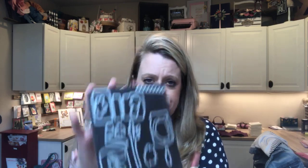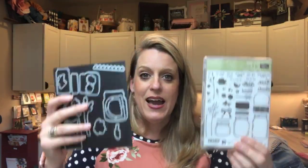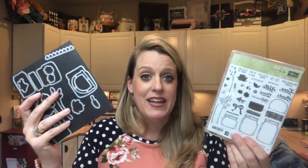Now it has matching framelits. This is called the Everyday Jar framelits. And it used to be a bundle, but it's not a bundle anymore. You have to buy them separately. Thanks, Karen. But if you're going to get one, you really should get both. I am super sad that it's retiring, Joy, too, but just because it's retiring doesn't mean that we can't keep using it. Right? Now I can't use it in my business, but I can definitely use it for all those personal stamping projects that I have.